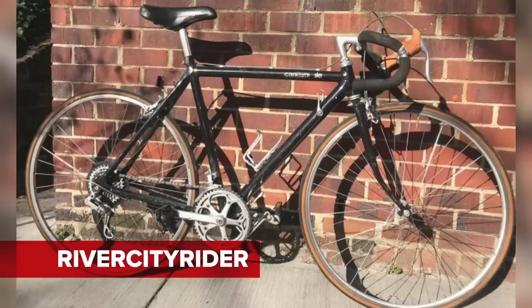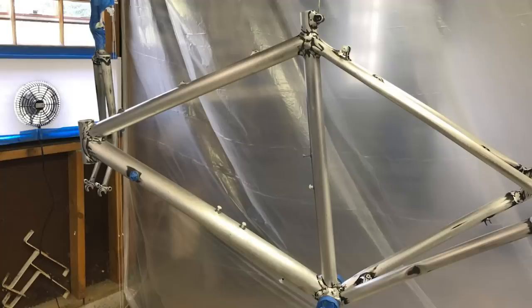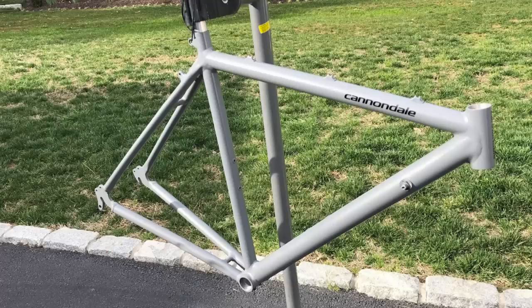River City Rider. He got this bike for $80. It's a Cannondale ST400 with a Shimano 600 group set. He stripped the frame and the fork down to the bare metal, scrubbed every part, repacked all the bearings, and polished the chrome. Bought some new Continental 28 tires, cables, saddle, and bar tape, topped off with a silver KMC chain.